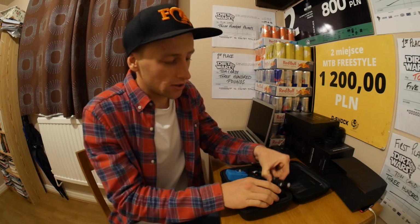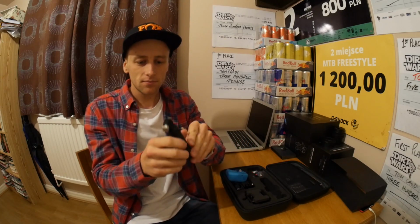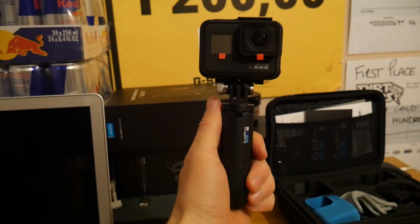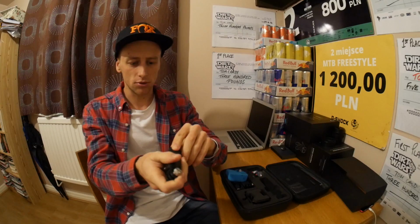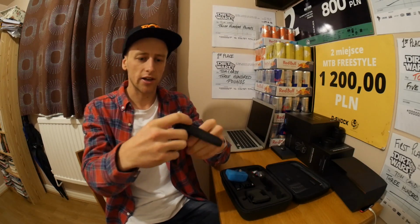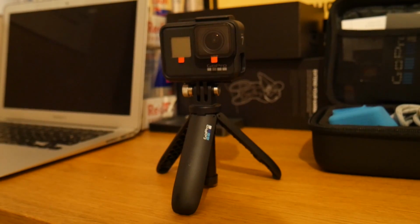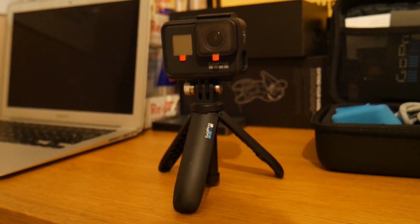I'm also stoked on this little tripod. It can double up as a grip, so you can hold it as a little handle and film in selfie mode and stuff. And it also just folds out like that, and that means that you can use it as a little tripod. So if you wanted to film yourself, then that is absolutely perfect.